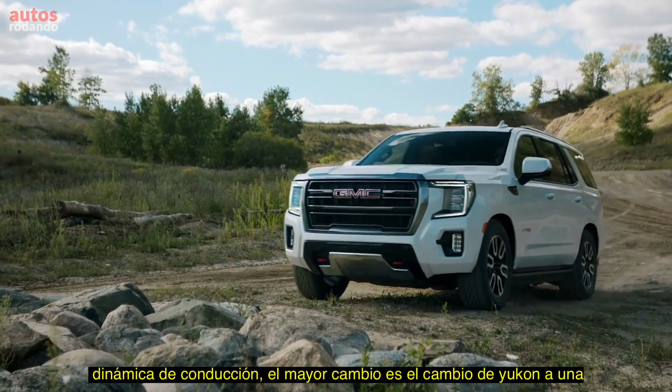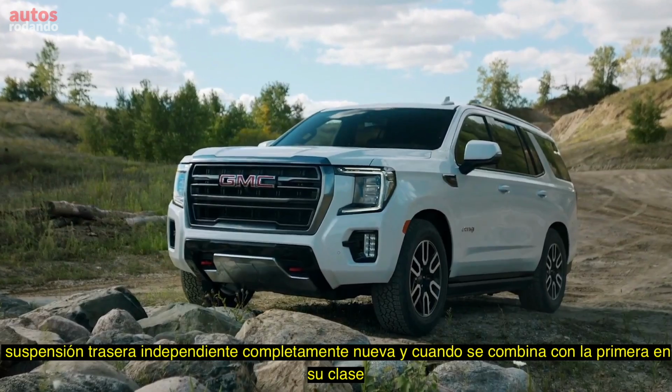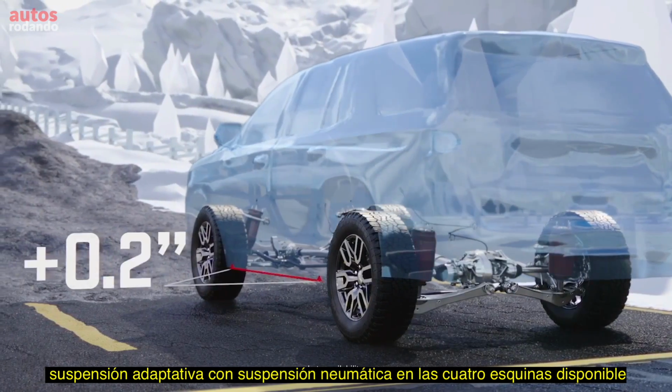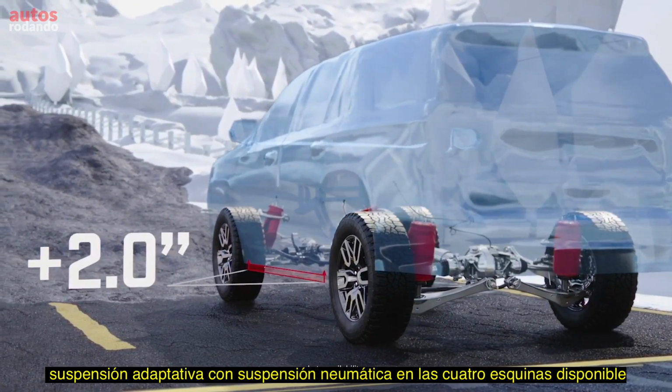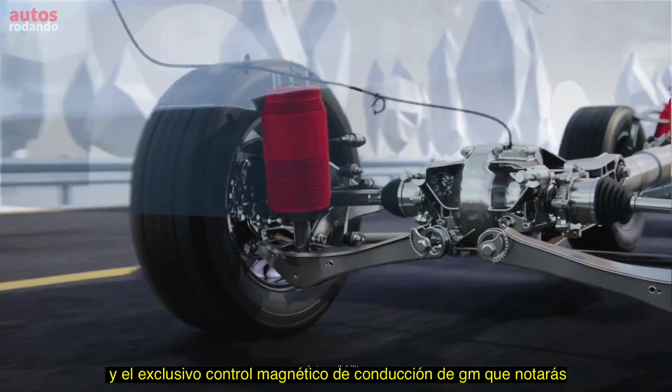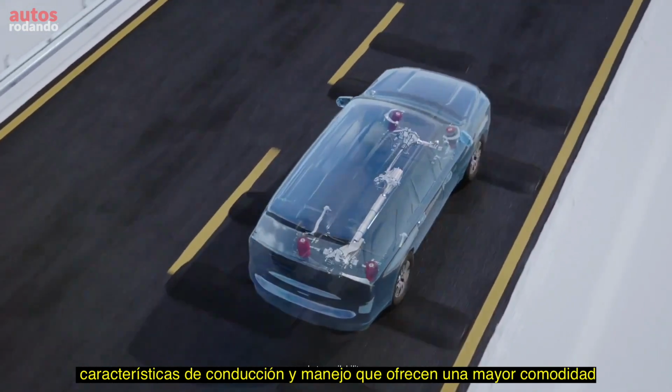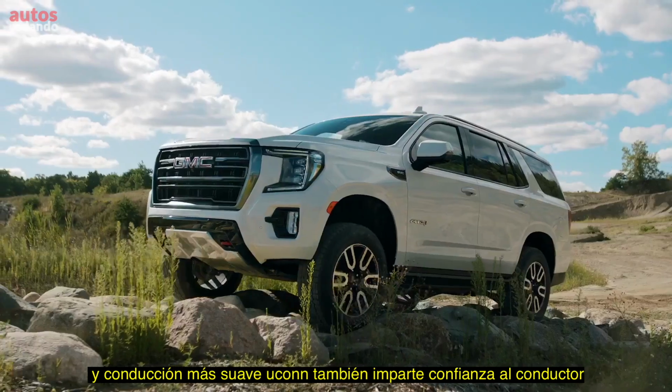The biggest change is Yukon's move to an all-new independent rear suspension. And when paired with the first-in-class available four-corner air ride adaptive suspension and GM-exclusive magnetic ride control, you'll notice ride and handling characteristics that offer a more comfortable and smoother ride.